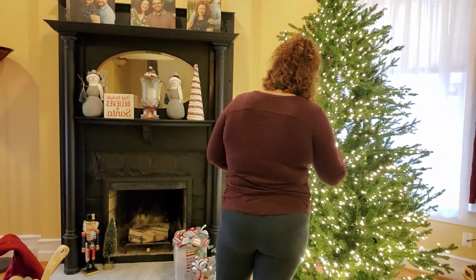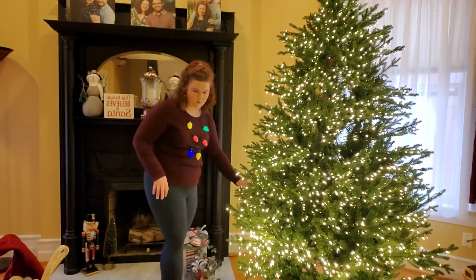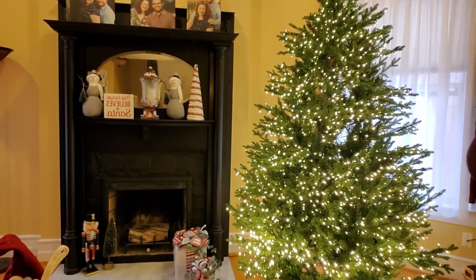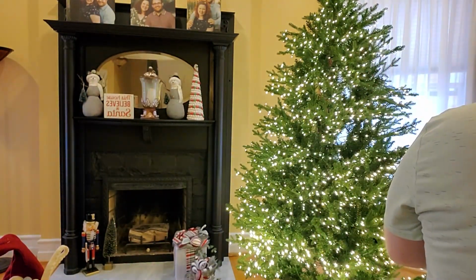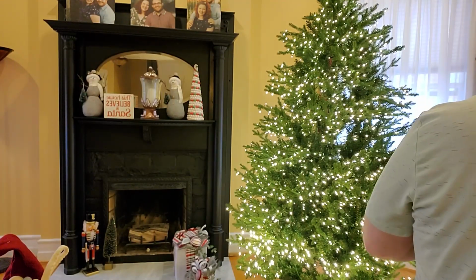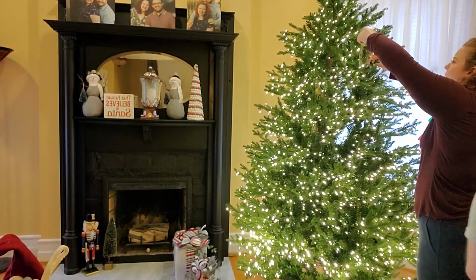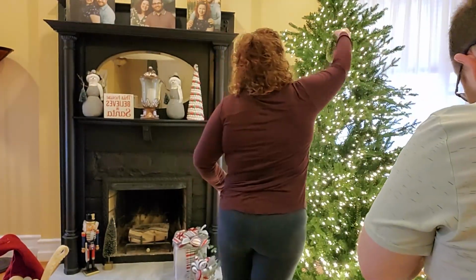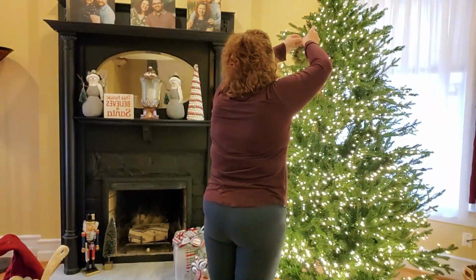Getting started with the tree, I just wanted to fluff out some of these branches and then go ahead and start putting ornaments on. And I enlisted Jonathan's help with some of these ornaments. I will say that he is not as good at putting on ornaments as I am, but I'm also no expert. I feel like some people are excellent with ornament placement.